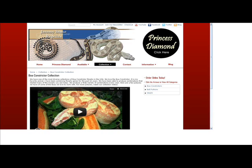So why don't you give us some similarities and differences between the boa and the ball python market? The similarity is the demand was huge. It's huge, and since some of the legislation went down with the boas, there was a huge correction.